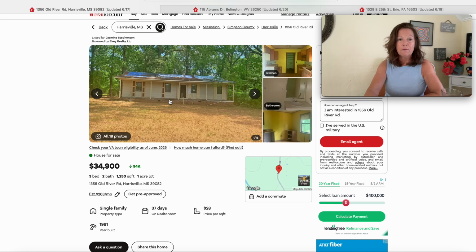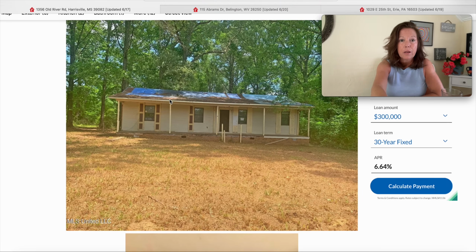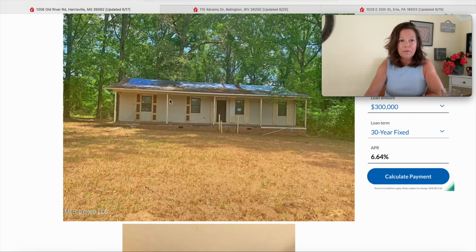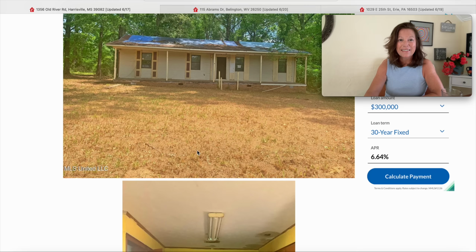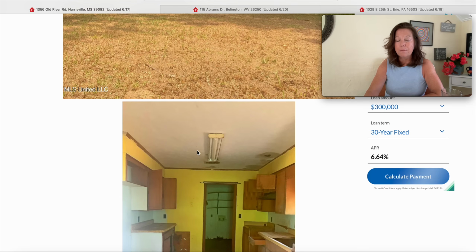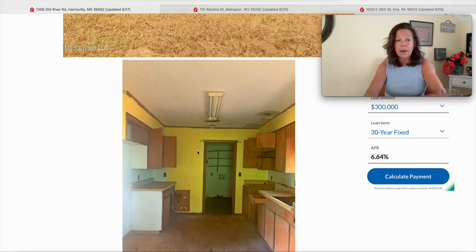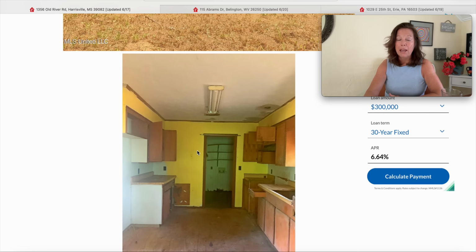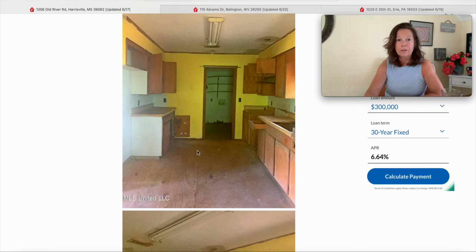So let's see what we're getting for $34,900. Harrisville, Mississippi. This is really pretty too. Elongated covered porch. It's like we have a lot of beautiful yard space, and again, we're tucked back in the trees. Now you can ask how long this one's been sitting vacant. They do not increase in value when they sit unoccupied, and if they're in rough condition, base your offer on that. Have those home inspections, get down to the fine details.